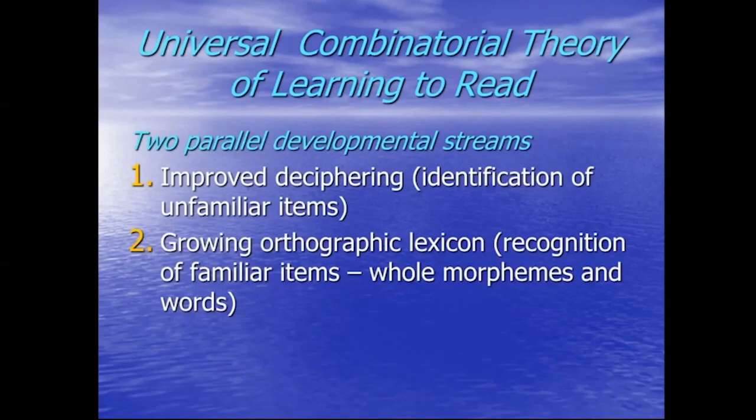So the combinatorial model here is a dualistic model. Two things are happening: two developmental streams occurring more or less in parallel. Learners are getting better at deciphering using the regularities, the systematicities of the system, and getting better at identifying novel words. There are always new words, not only in children's reading, but in adults' reading. You have to have a way of deciphering, figuring out the identity of those. But at the same time, you're building up this store one by one, recognition of familiar items. You are expanding the orthographic lexicon, your sight vocabulary, teachers will call it, which is basically familiarity with whole morphemes and whole words.